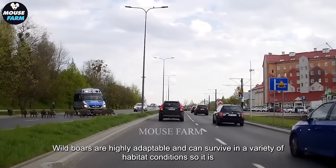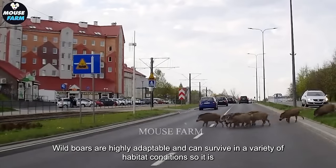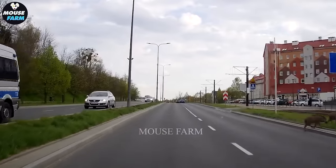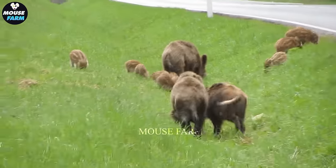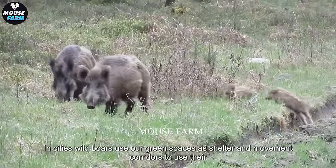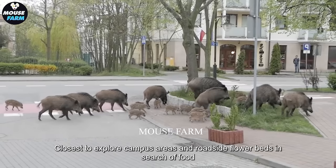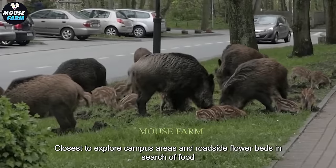Wild boars are highly adaptable and can survive in a variety of habitat conditions, so it is not surprising that they can also colonize urban areas. In cities, wild boars use our green spaces as shelter and movement corridors. They use their noses to explore campus areas and roadside flower beds in search of food.